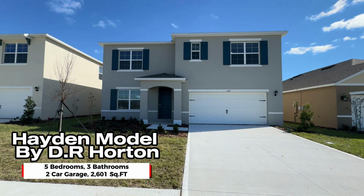So all these houses do come with quartz countertops, but colors will vary based on the house you choose. Let's see the pantry size.